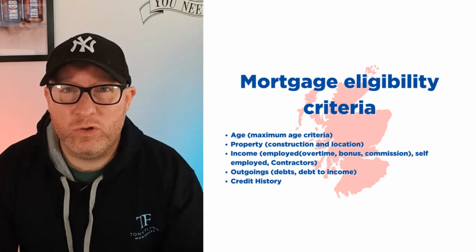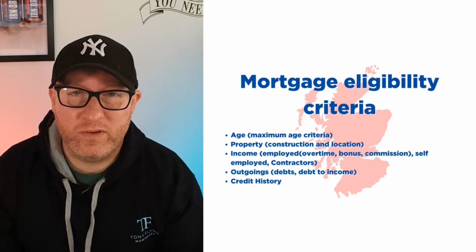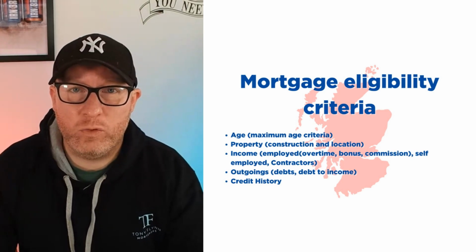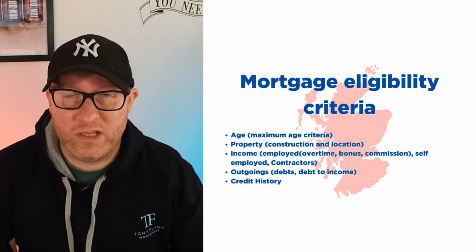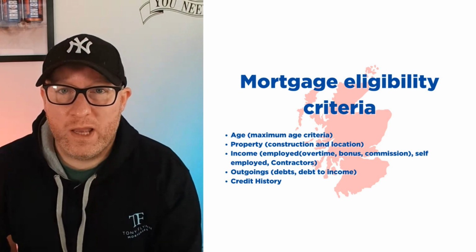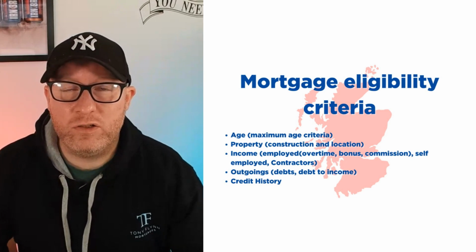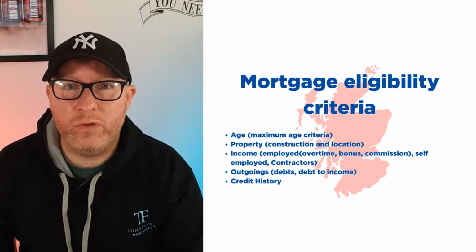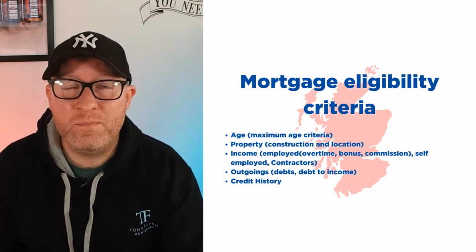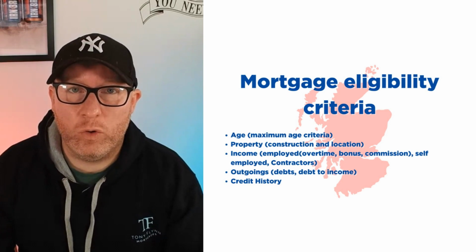But when you start talking about things like overtime, bonus, commission, if you're a car salesman, for example, and you're on a very low basic salary and you're getting a large bonus, a large commission that's making up the bulk of your income, some lenders won't allow you to use all of that money. Some lenders might cap it. Some lenders would say that they won't take anything more than what your basic salary is. So you need to be doing this research when looking at your options.